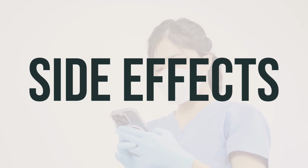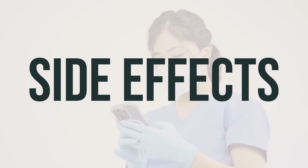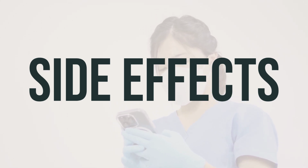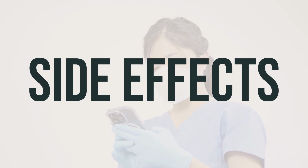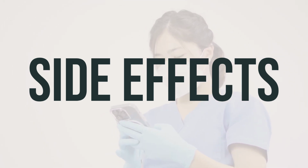If you're in the US, you can report side effects to the FDA at 1-800-FDA-1088 or at www.fda.gov/medwatch. In Canada, you can report side effects to Health Canada at 1-866-234-2345.